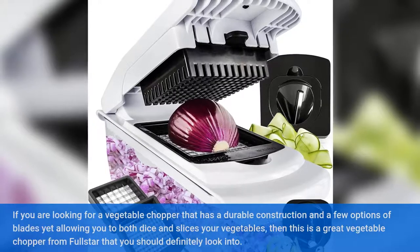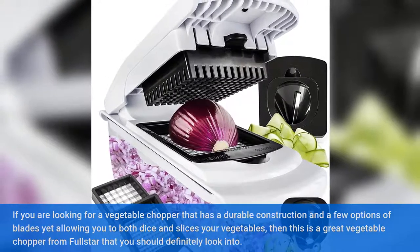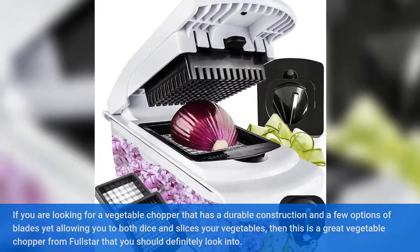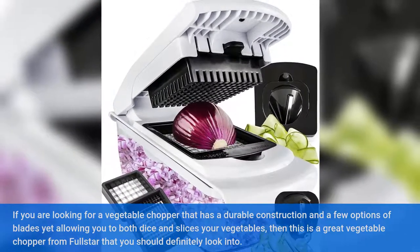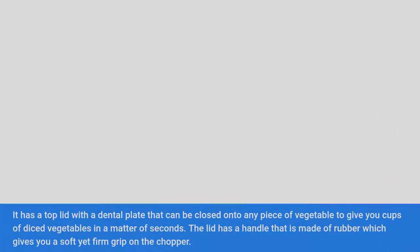If you are looking for a vegetable chopper that has a durable construction and a few options of blades, yet allows you to both dice and slice your vegetables, then this is a great vegetable chopper from Full Star that you should definitely look into. It has a top lid with a dicing plate that can be closed onto any piece of vegetable to give you cups of diced vegetables in a matter of seconds.